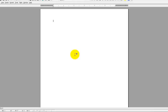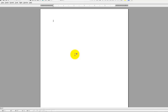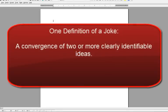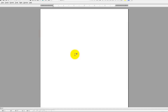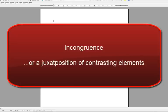The listing technique, by the way, is one of the most powerful joke writing devices or techniques you can use in the business. Listen closely and have your notebooks out on this one. If you're going to write anything down, write this down. One of the definitions for a joke is a convergence of two or more clearly identifiable ideas. You got that? A joke is when two or more clearly identifiable ideas come together. It's called incongruence. It's basically a juxtaposition of contrasting elements, things that don't normally fit together, we make fit together, and that's what makes a joke funny.